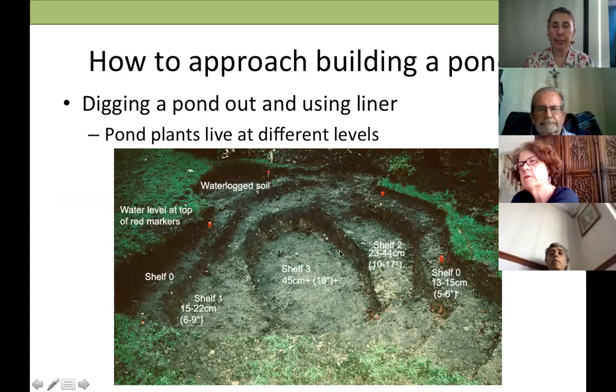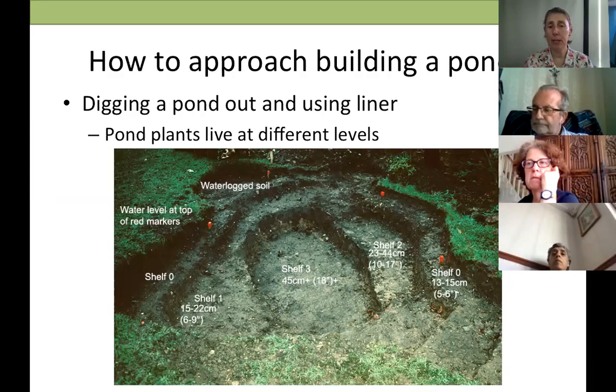And so what you can see here is you've got the deepest part of the pond, which is actually quite a relatively small area proportionally to the rest of the pond. Okay, and that is going to be 45 centimeters plus, 18 inches plus, roughly. It doesn't have to be any deeper than that. I mean, the maximum depth really that you want is 1 meter, generally speaking. As you can see, it's not a huge part of the pond that is that depth.